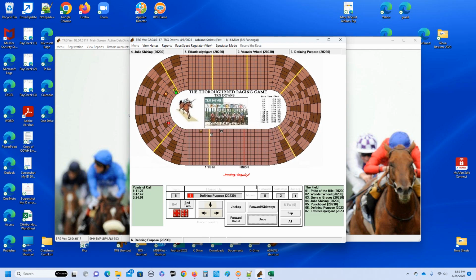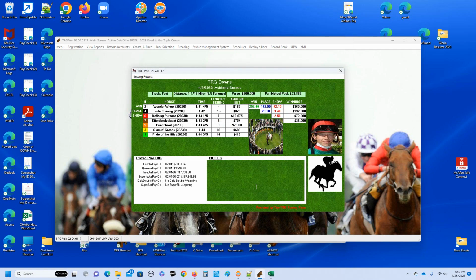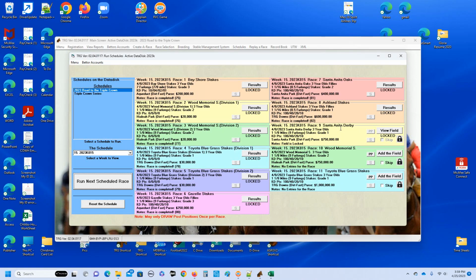But Julia Shining is just past Wonder Wheel on the back straight, and it looks like it's gonna be Julia Shining. Oh no! Wonder Wheel came back, and it's a photo finish, and they give the win to Wonder Wheel. Julia Shining second, Stephanie Perfect third, and Effortlessly Elegant fourth. Okay, so that wraps up all the fillies as far as they're competing for the Kentucky Oaks.